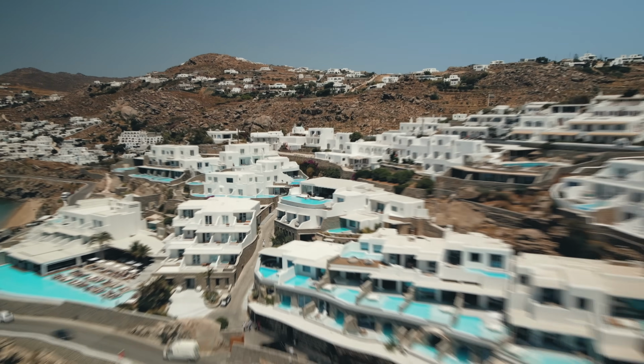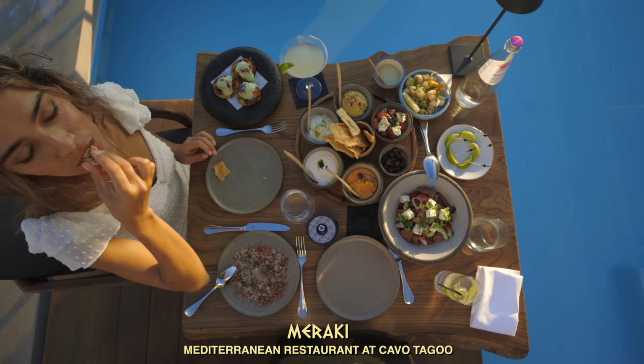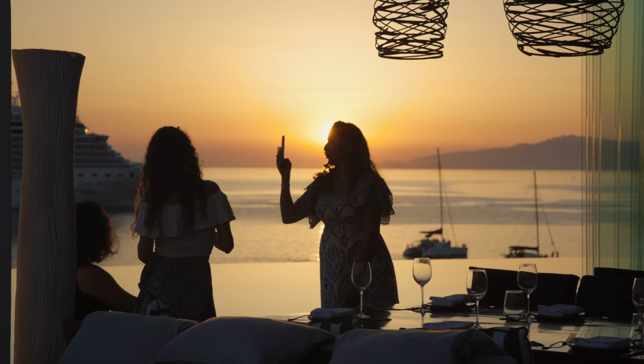And the cool thing is, even if you're not staying here, you can actually come to their restaurant called Maraki, and it is seriously so good. It is this incredible Mediterranean restaurant with a ton of different fusion foods. And the cool thing is, you don't have to be a guest here to come and experience it.